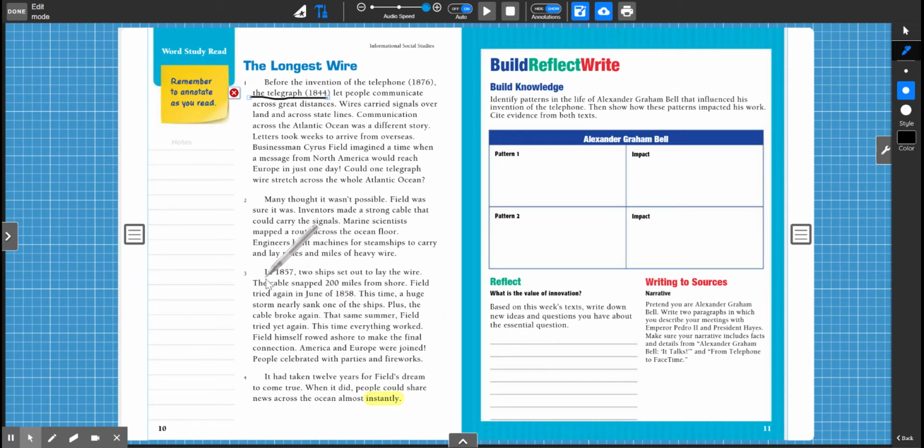Okay, so the first time it says in 1857, the cable snapped 200 miles from shore. So they got pretty close, but then the cable snapped and broke, okay? Then in June of 58, a huge storm nearly sank one of the ships, so it almost sank, and the cable broke again. But then in that same summer, a little bit later, Field tried again and everything worked.